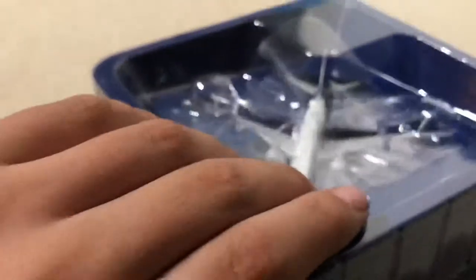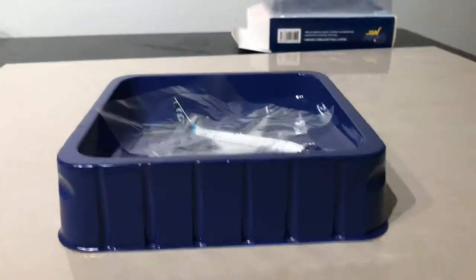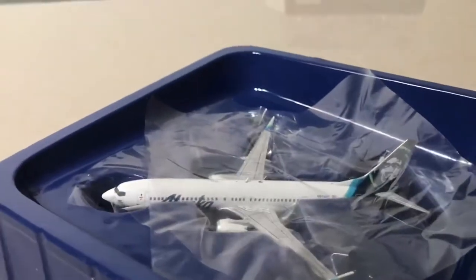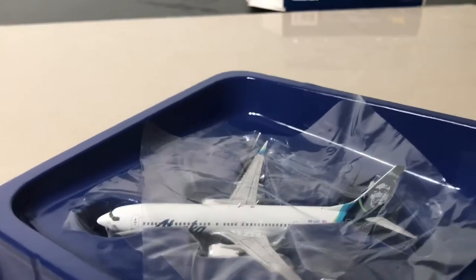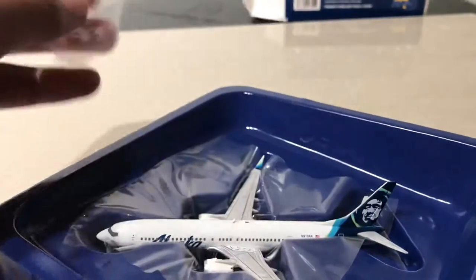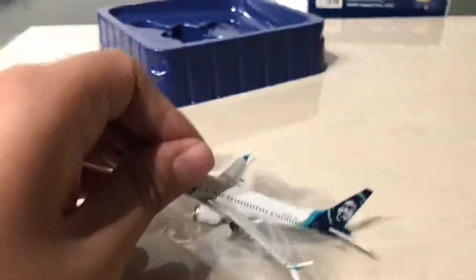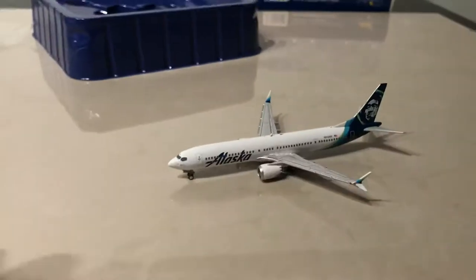There is the model. Let's pop this little bit of plastic off. Here, I'm gonna need both my hands. So I finally got the packaging off. So here is this little tray. So I'm gonna take this little sheet off. And there is the aircraft. Move that out of the way. Take this little bit of plastic off, and luckily it's not damaged.